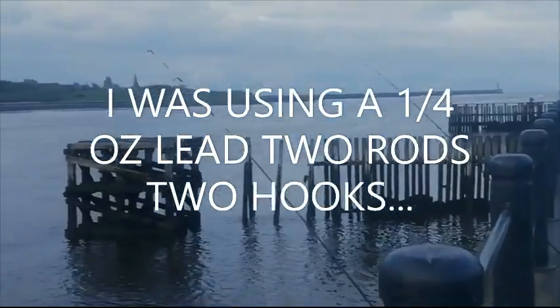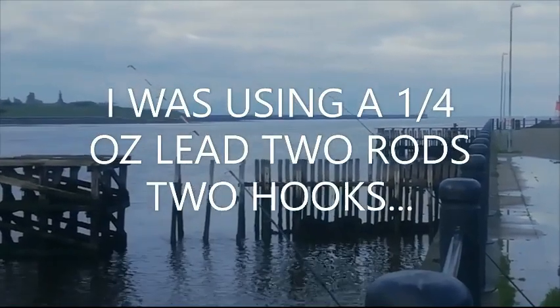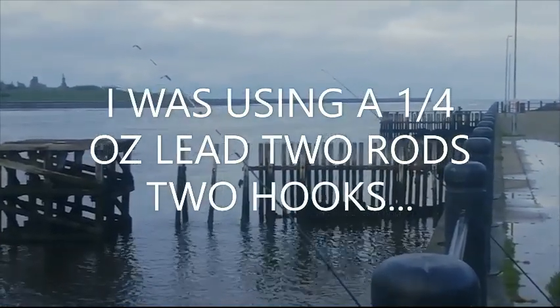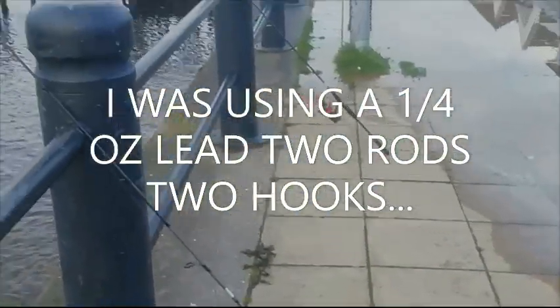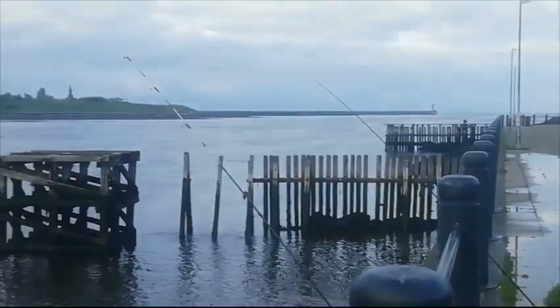I don't know how well you can see this on camera, but I'm just stood here watching them two. Wait for bump, bump, bump. Quite like the rods I'm using. Little carp rod and my little LRF rod.